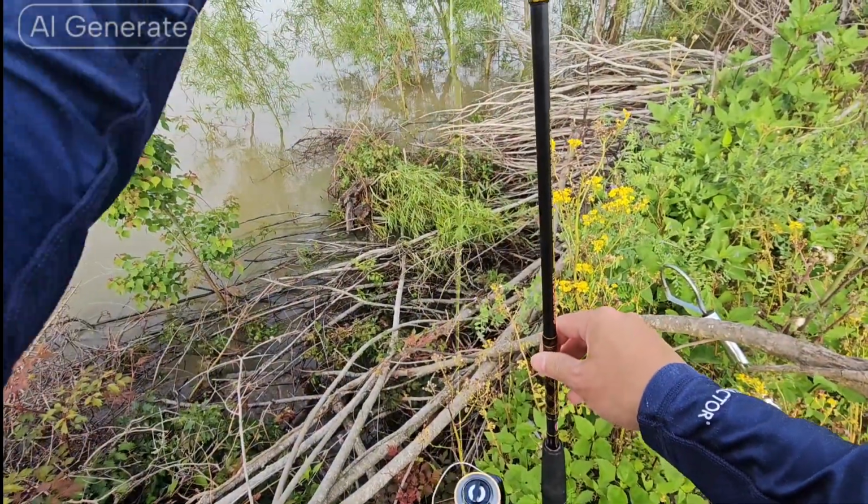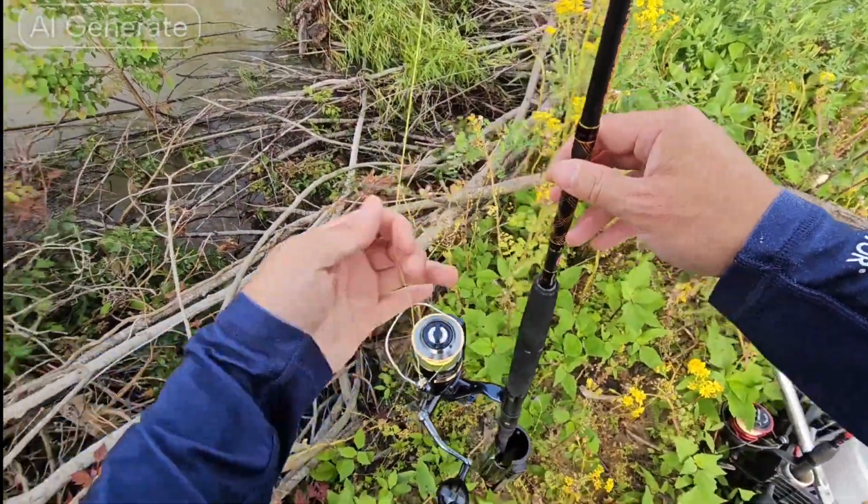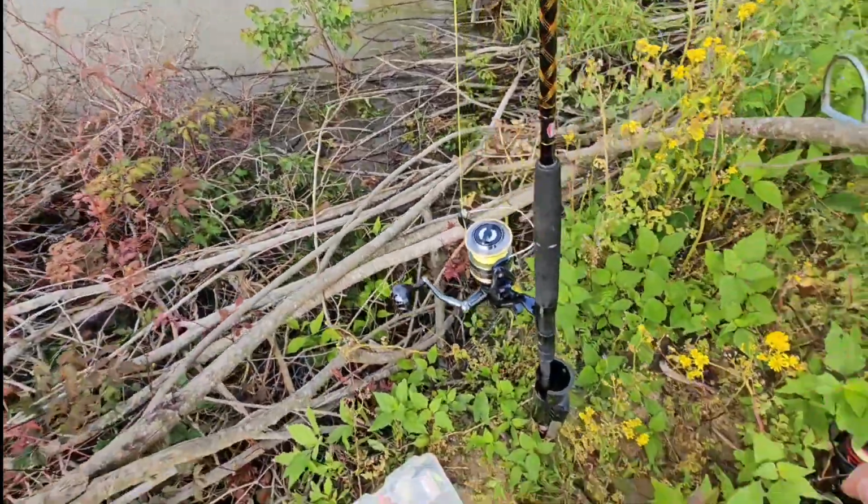I'm adjusting the drag, pulling the line by hand. I don't want it to be too tight. A big fish could snap your rig. Okay, first line out.